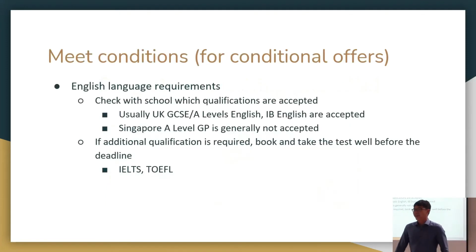Okay, so my sharing is in two parts. The first is quite a boring admin brief, just to run you through some of the important things you have. And the second part is a bit more personal sharing. So first, of course, you have to meet your conditions. Some of you have English language requirements.